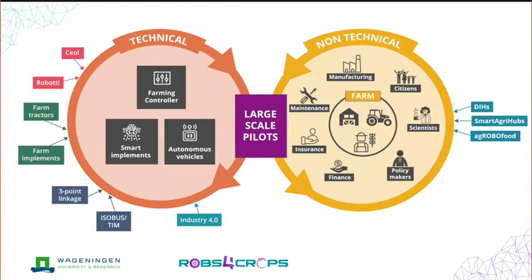And these 2 spheres, they meet in the large-scale pilots. And the large-scale pilots are simply commercial farms where the technical solutions will be demonstrated and evaluated also in the context of the non-technical users. So let me take you to a bunch of these parts of the project.